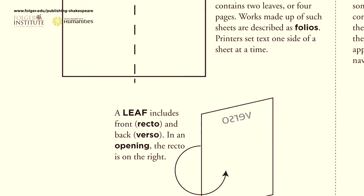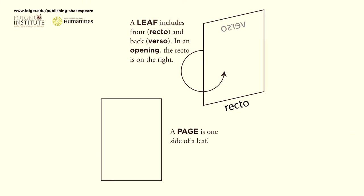It's as simple as that. In addition, we also use a pair of words meaning front and back. The front side of a leaf is called recto, and the back side verso. So, if you open a folded sheet, what's on your left-hand side is the verso, and what comes on your right is the recto.